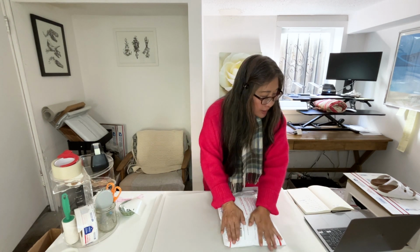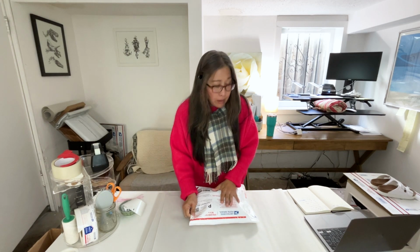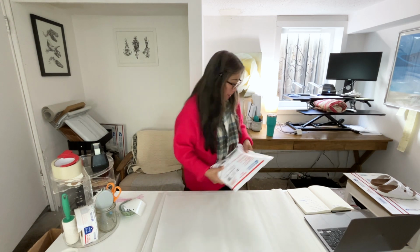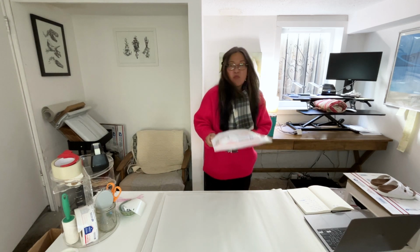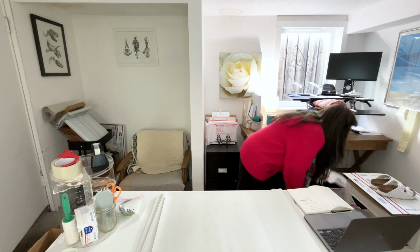So this is a fast sale. $20 is a little low. I suppose I could have held out longer. It was an offer, so I went ahead and accepted it, and I probably could have held out, but I like to keep things moving.